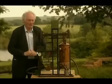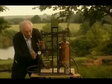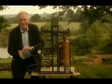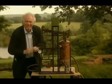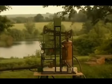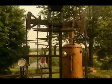Now the problem with this engine is that steam had to be injected and condensed in the same cylinder. This means that for every stroke of the piston, the cylinder had to be heated and cooled, heated and cooled, heated and cooled. This made the machine very, very inefficient indeed. Watt fixed the model, but wrestled with the problem of its inefficiency for over a year.